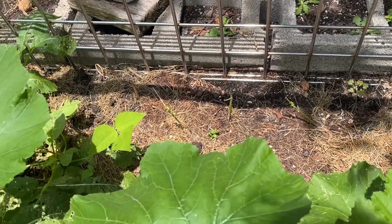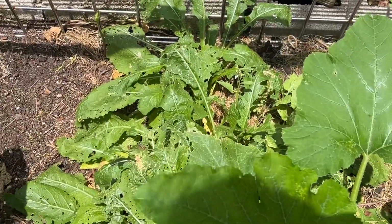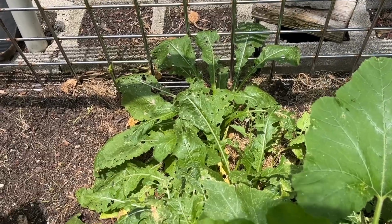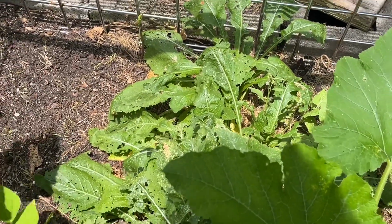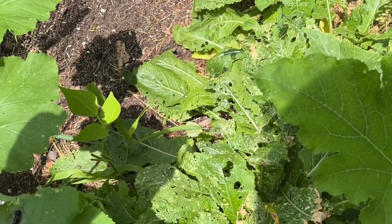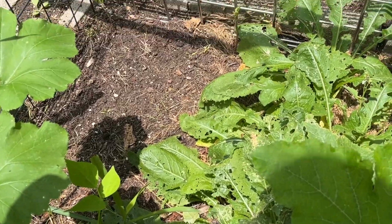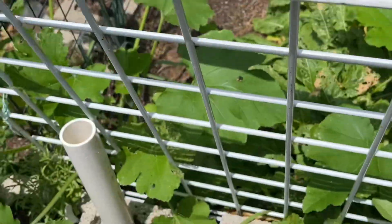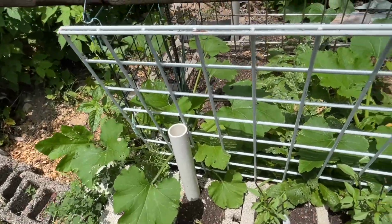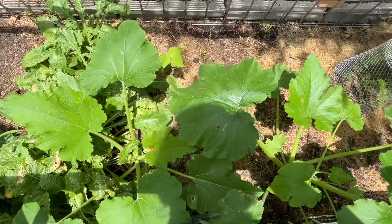The turnips here need to be harvested. They're just not sitting that well with us, so we may just compost this. They did their job. They let a few beans survive in their shadow. And meanwhile, zucchini's coming on. They're getting nice and big and strong. We've got 3 of them in here.